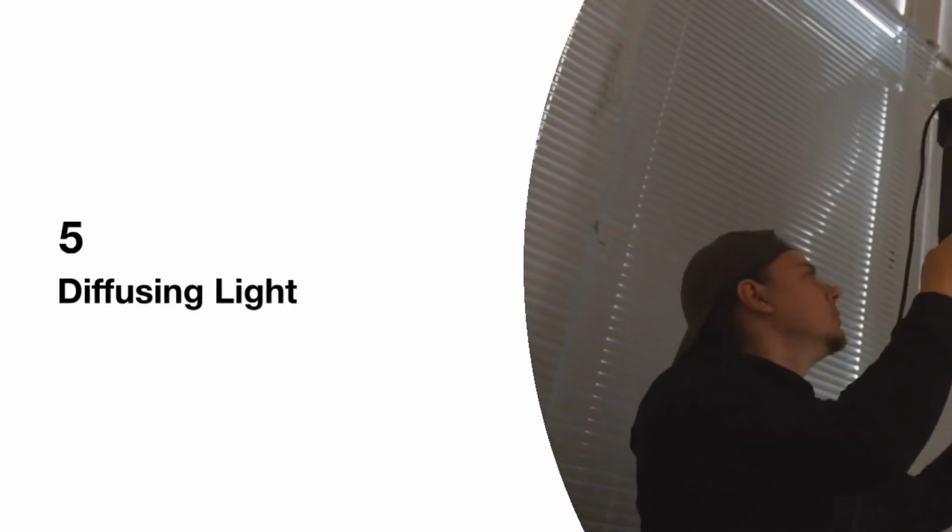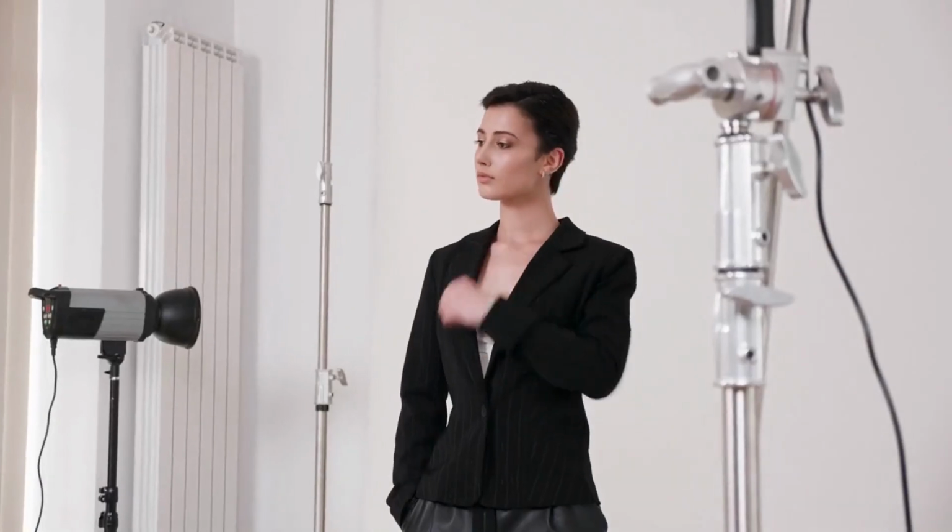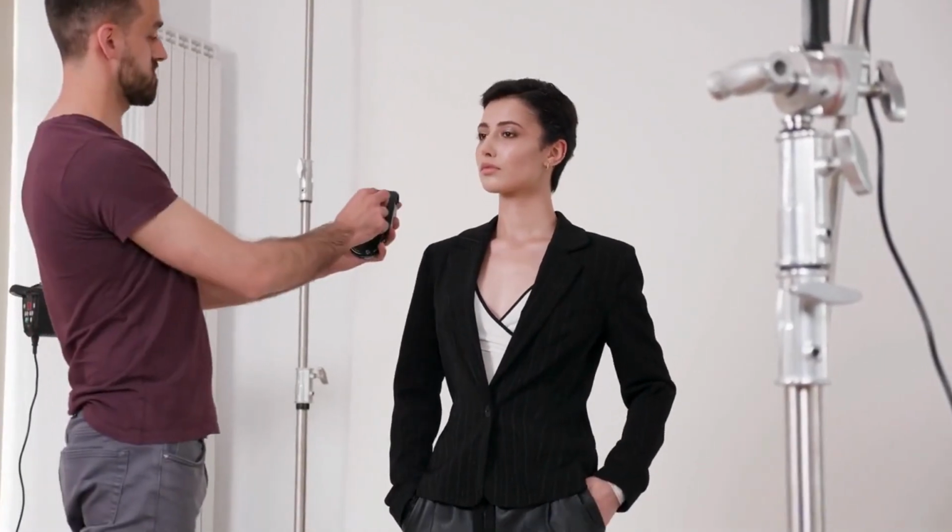Diffusing light is also important. When the light is too harsh, it creates strong shadows. Using diffusers like softboxes can soften the light and make it more pleasant. You can even use a sheer curtain as a diffuser.